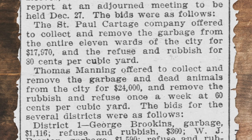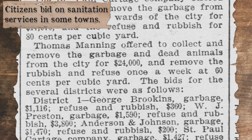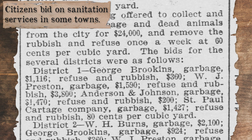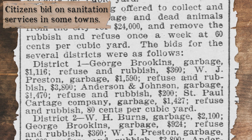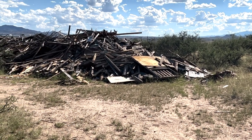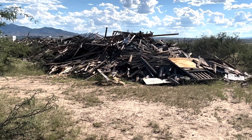In 1887, Ketchum, Idaho put some gravel down to subdue the mud and filth, but still found it necessary to encourage the public to, quote, "clean up the defunct carcasses of cats and dogs." Each town had its own way of cleaning the streets. Citizens were asked to take their trash to a dedicated dump site instead of using the alleys and streets.